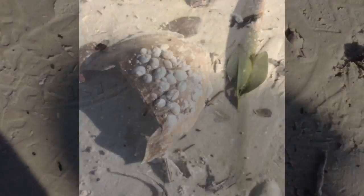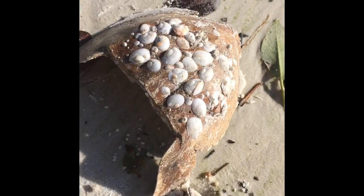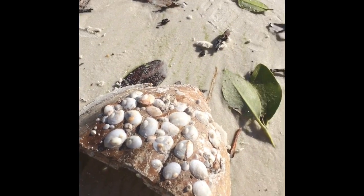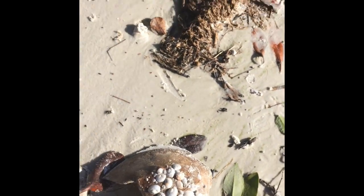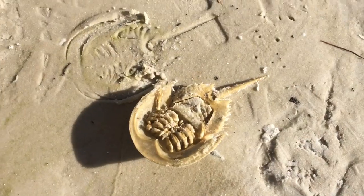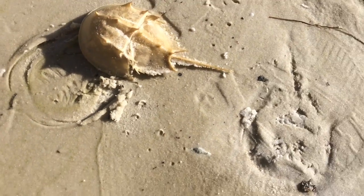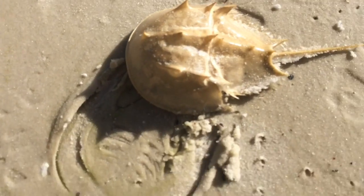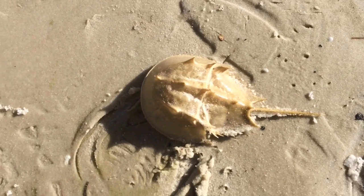Again, as we are walking back to the car, there's a bunch of barnacles on the back of a shell of a horseshoe crab. Oh yeah, that looks fantastic. And then more kelp and all that. Here we found another horseshoe crab, but this one has its whole body intact, but it probably was desiccated. So, there's not much else to say. But you can see its entire body is intact.